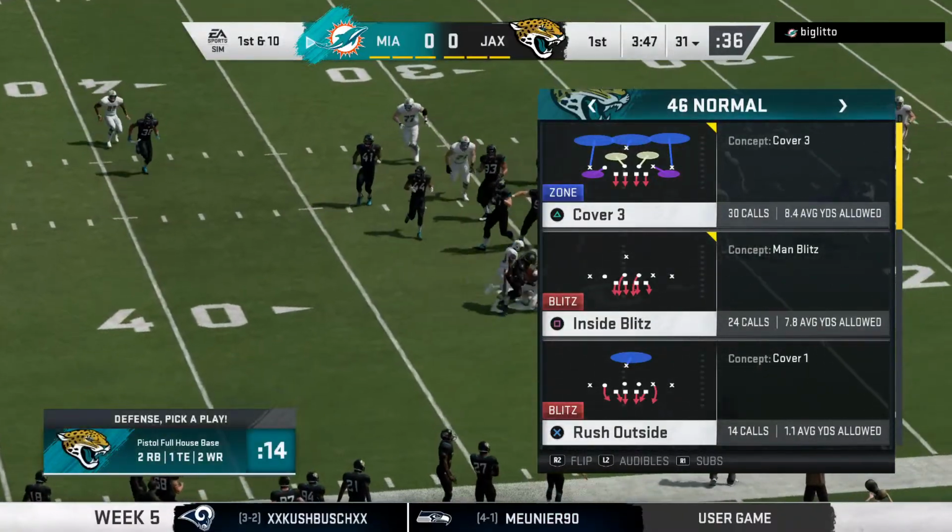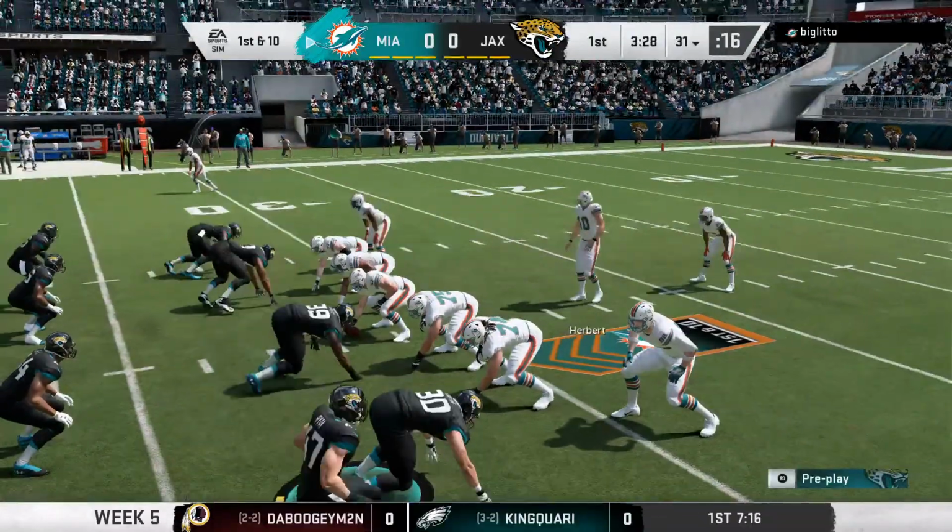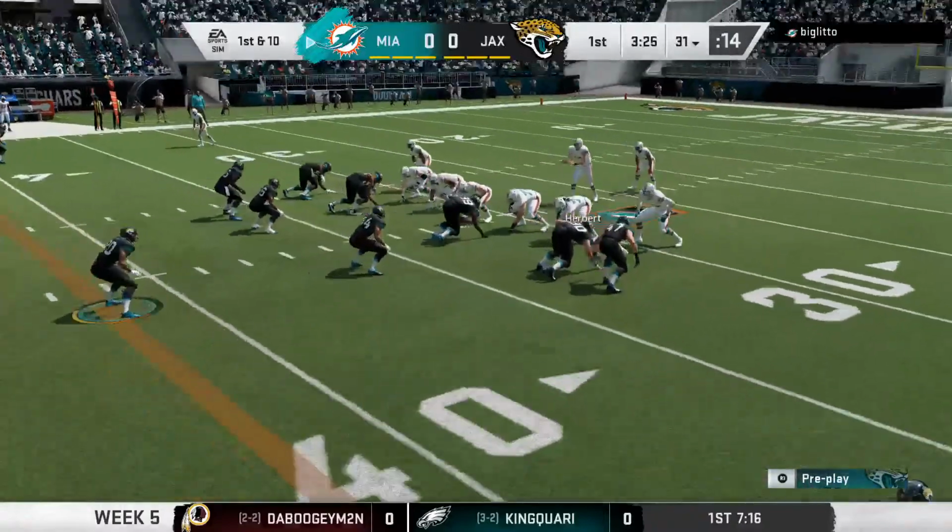And there we saw one of the downsides of blitzing during a rundown because sometimes you get out of your gaps. You don't fit the run quite as well because you're headed towards the ball carrier with abandon.